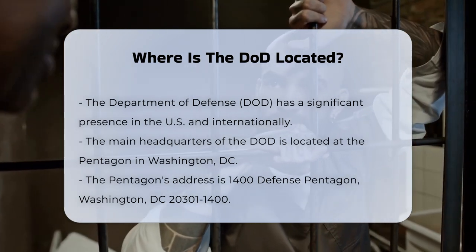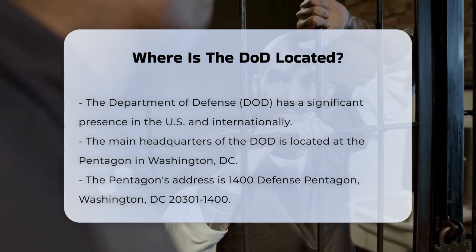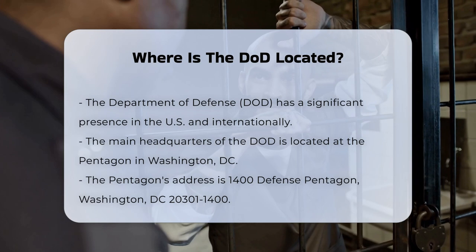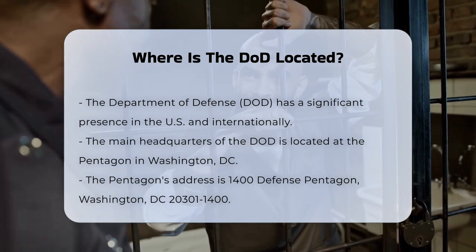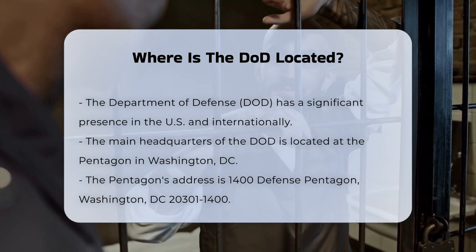Main headquarters. The central hub of the DoD is located at the Pentagon, which is situated at 1400 Defense Pentagon, Washington, D.C., 20301-1400. This is the main address and the heart of the department's operations.